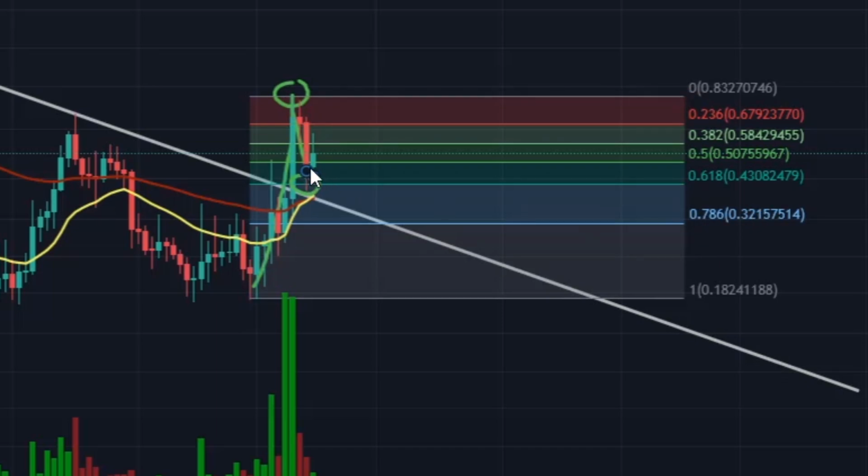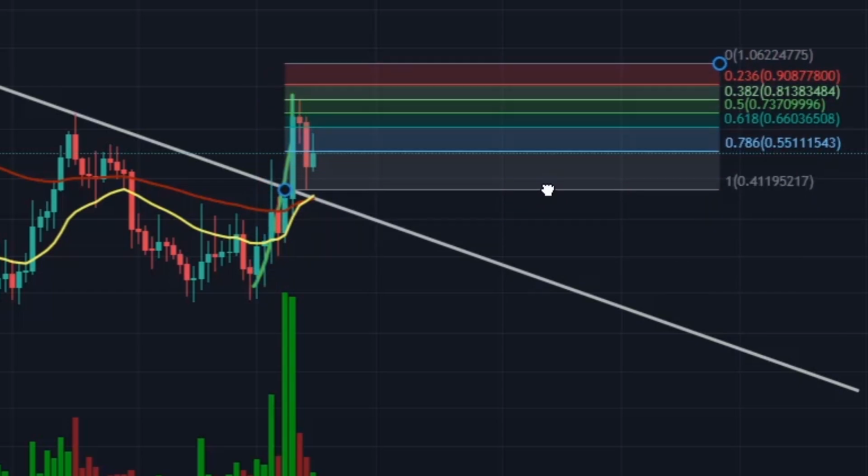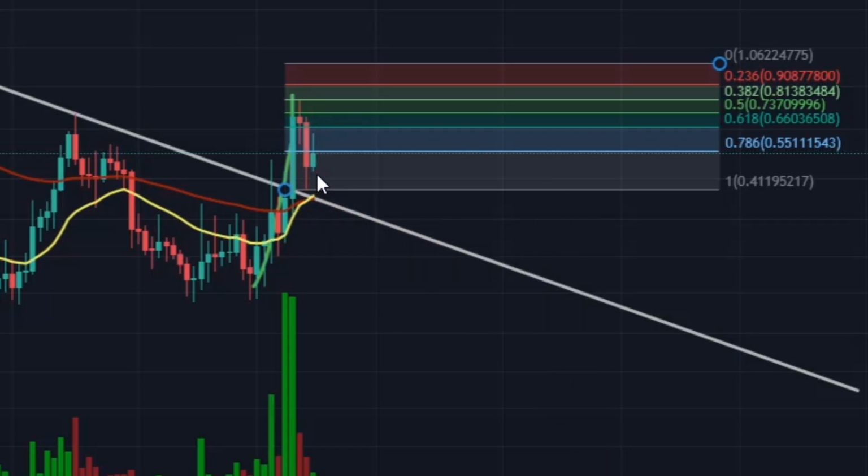So now we could potentially be looking at another impulsive move being formed on the weekly time frame. It's not an exact science, guys, but we could just move this fib up there like that, okay? You see it squashes up because we're on a logarithmic chart, it's kind of stretched out a little bit. So we've gone from the bottom.